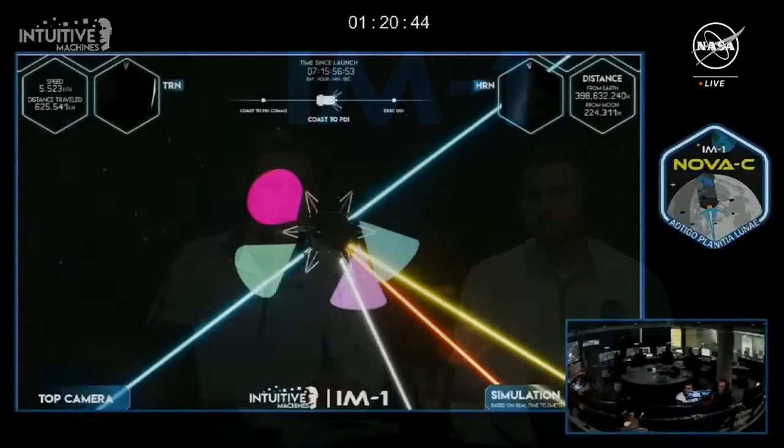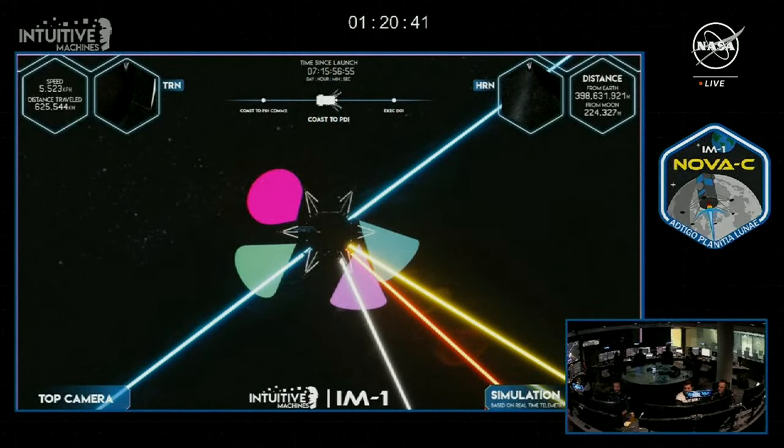Gary and I are at Intuitive Machines' facility here in Houston, just down the street from NASA's Johnson Space Center. Right now, inside Nova Control, flight controllers are monitoring our Nova C-class lunar lander named Odysseus ahead of its autonomous landing sequence that begins with powered descent initiation at 5:11 p.m. Central Time, for a landing time at 5:24 p.m. Central.